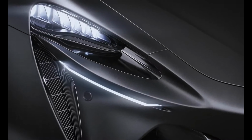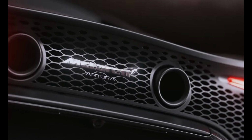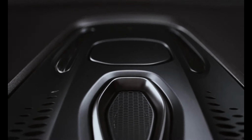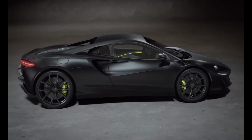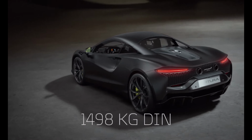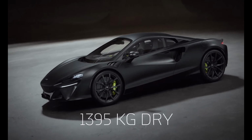I mentioned earlier that our mission with Artura was to add the benefits of a high-performance hybrid powertrain, but without the weight penalty you'd normally expect with this type of technology. Well, I'm really pleased to say it's a mission we've absolutely delivered on, with Artura weighing just 1498 kilos DIN and just 1395 kilos dry.